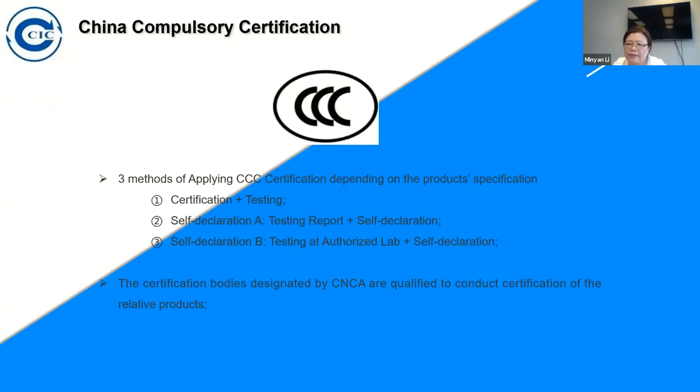Depending on the product specifications, one of three methods can be available for applying for Triple C certification: site audit plus testing by a third party is the most common one for Triple C. CQC, as well as CCIC Certification Center, another brand, is a qualified third party certification body designated by CNCA to conduct Triple C certification in China and overseas. On some of the products, self-declaration plus testing under GB standard can also be available for applying for Triple C certification.